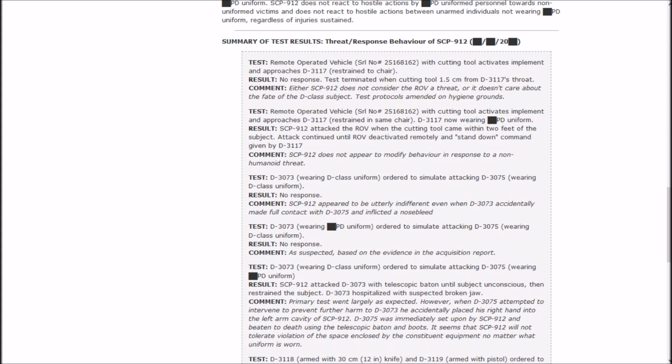Same vehicle approaches the same person. They're now wearing a blank PD uniform. 912 attacked the ROV when the cutting tool came within 2 feet of the subject. The attack continues until ROV deactivated remotely and stand down command given by 3117. 912 does not appear to modify behavior in response to a non-humanoid threat.